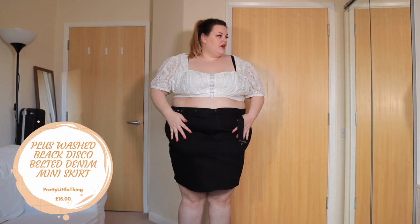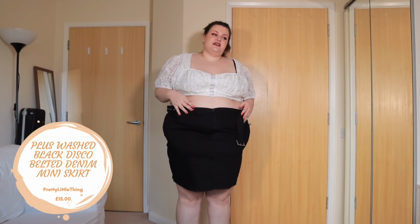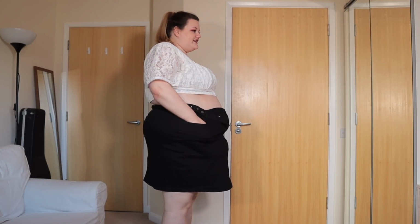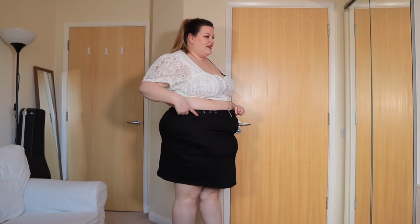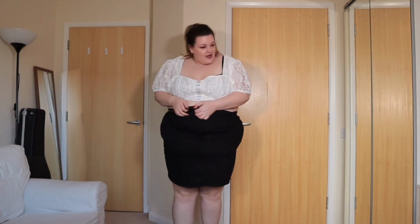Now the skirt I got in a size 30 because I'm not a fan of skirts that really hug me. So I thought if I got it in a 30, it might be a bit looser fitting. And it definitely fits. It's just probably a bit more figure hugging than I'd like. It is a black denim skirt. It does come with a belt, but this is a size bigger than I am, and that is how much of a gap there is between the belt and the buckle. So that was never going to work for me, unfortunately.